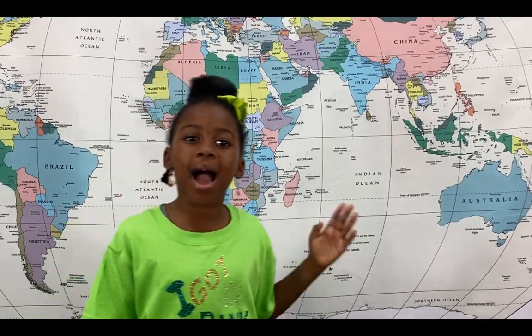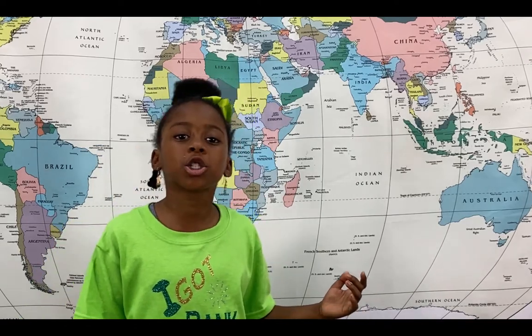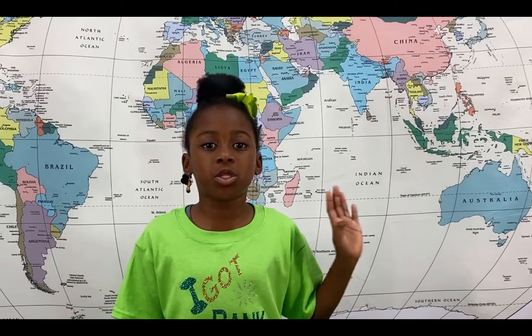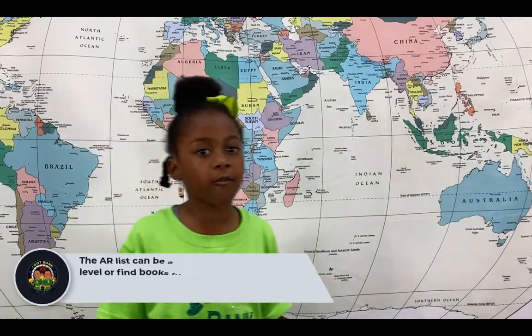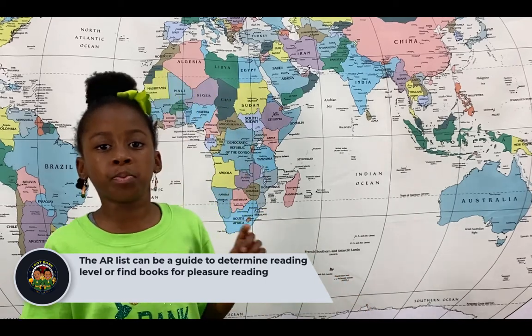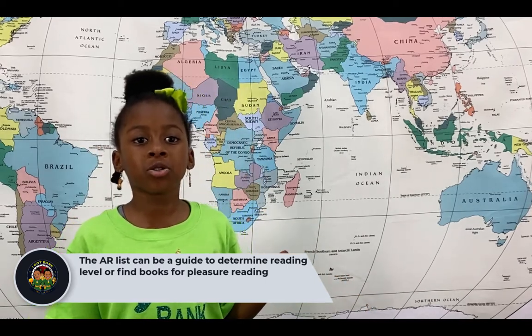Some schools have access to the Accelerated Reader software. Even if you don't have access to the software, the reading lists are a great guide to choose books on your child's reading level.